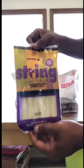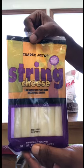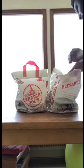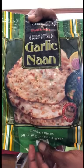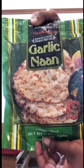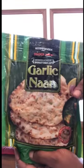Some mozzarella string cheese strips. These were $3.49. Picked up some garlic naan. These are super delicious. You heat these up and just have them with like some hummus. I don't have any hummus at the moment, but garlic naan. I think this was $1.99.